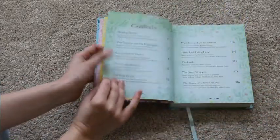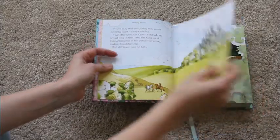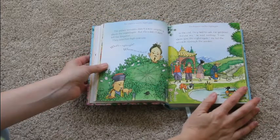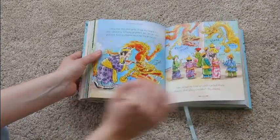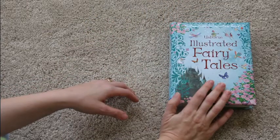This particular one has 10 different stories, and the illustrations are absolutely phenomenal. My 2.5-year-old loves this book, and it really keeps his attention for a really long time. So I absolutely love these illustrated stories, and I highly recommend them as well.